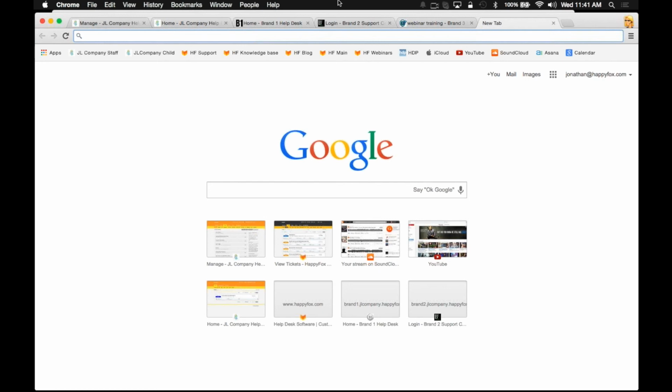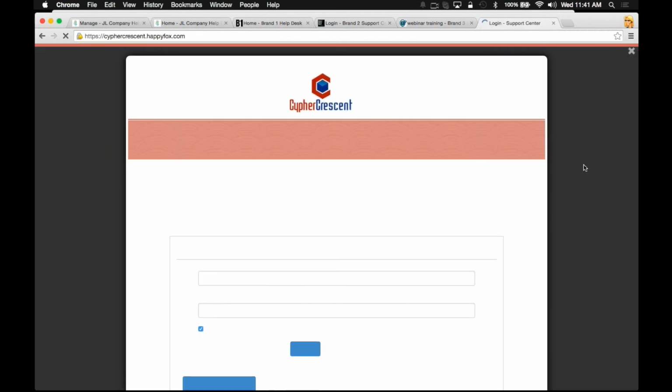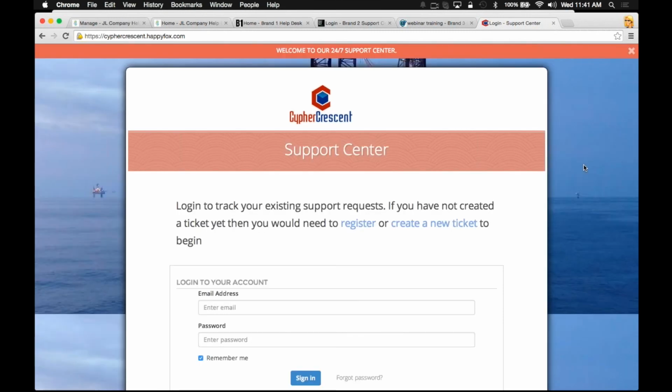And as a matter of fact, guys, let me show you really fast. Here's an example of a customer that we have. They've added some more customization to their support portal. So they've got a nice image in the background. They've separated their ticket form here. Looks really nice.